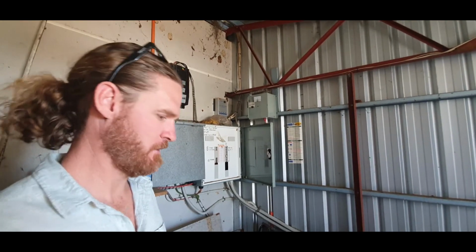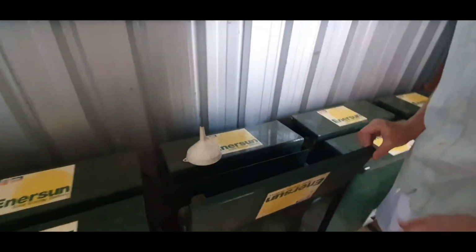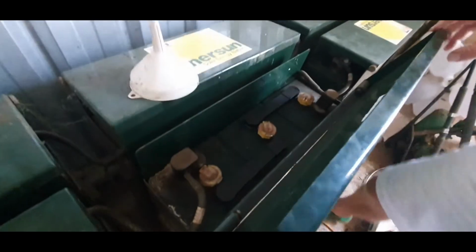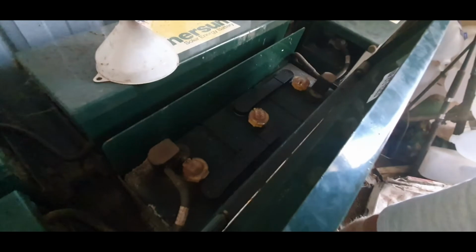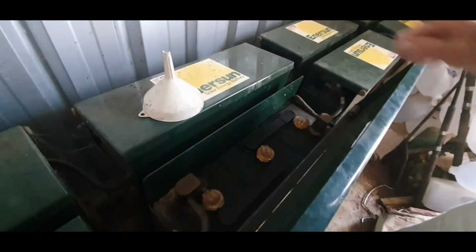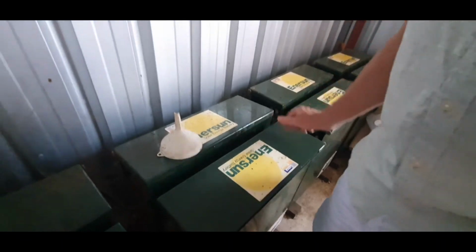So really cool. Check this out over here. All right, so you've got to lift these up, put your funnel in, pour your water in to keep them topped up. A lot more maintenance, a lot more hands-on for this type of off-grid system than the newer types of off-grid system. But Pam, it's done well.